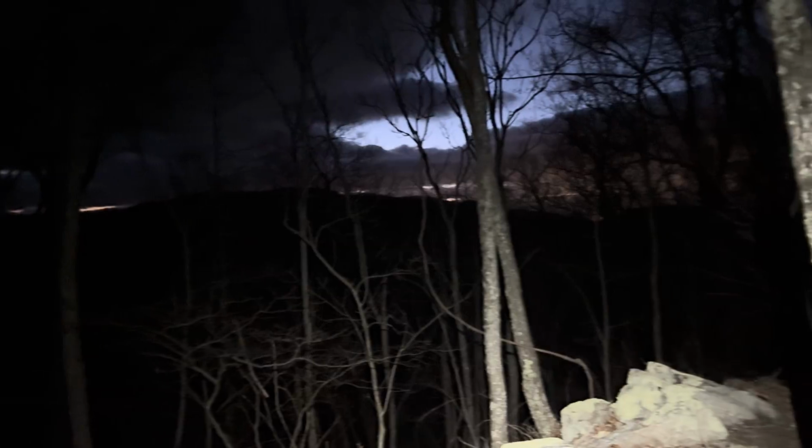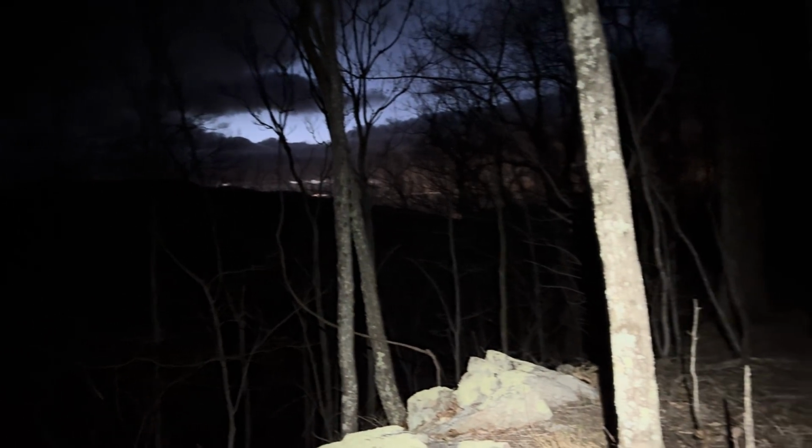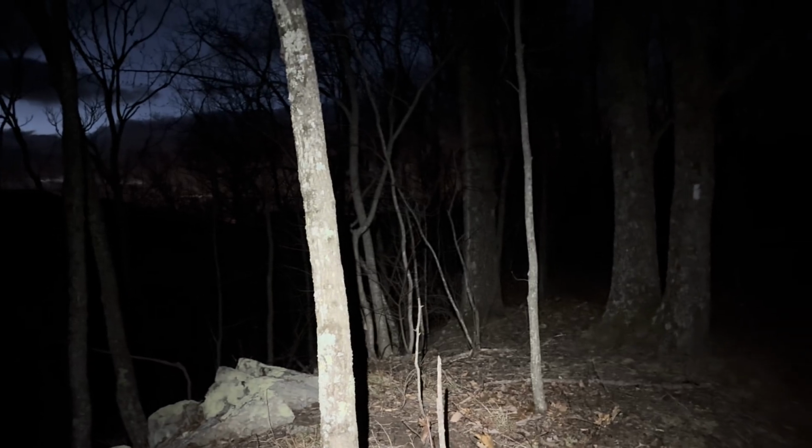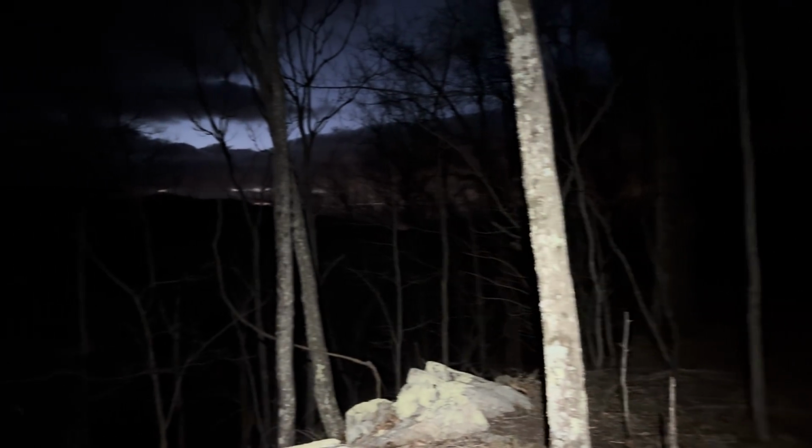Sun is starting to rise. I still have a couple miles to go. Hoping I get there at its peak, because it is going to be gorgeous.